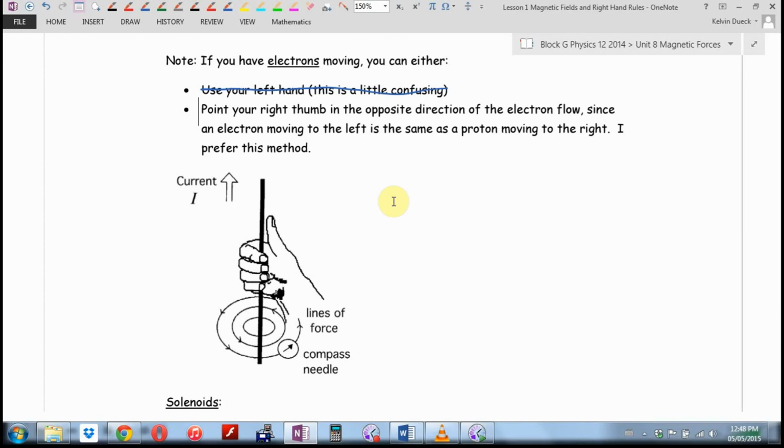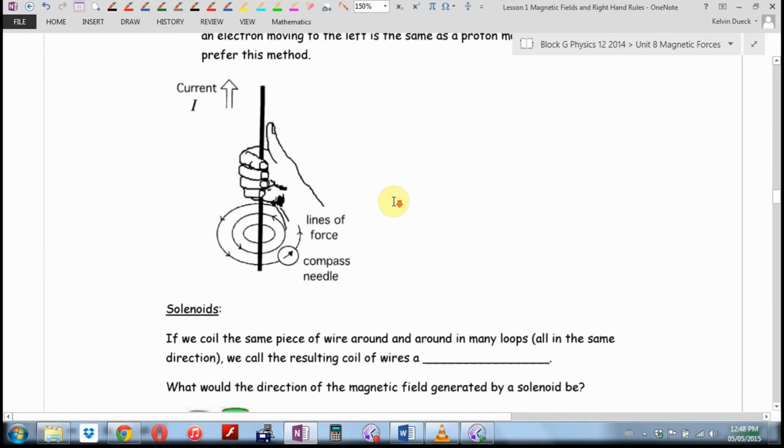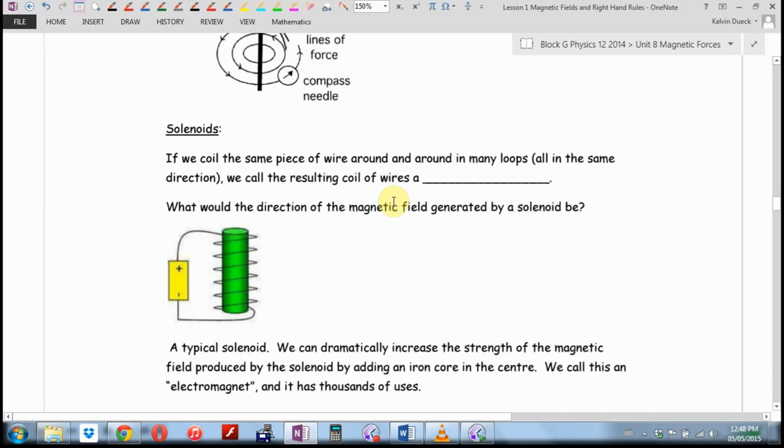The next electric device we're going to give you is something called a solenoid. Hugely, hugely useful electric device. What's a solenoid? Well, a long time ago someone said, well, hey, if one wire gives me a magnetic field, what if I wrap a bunch of them around something in the same direction? And that's what a solenoid is. A solenoid, if we coil the same piece of wire around and around in many loops, all in the same direction, we call this a solenoid.